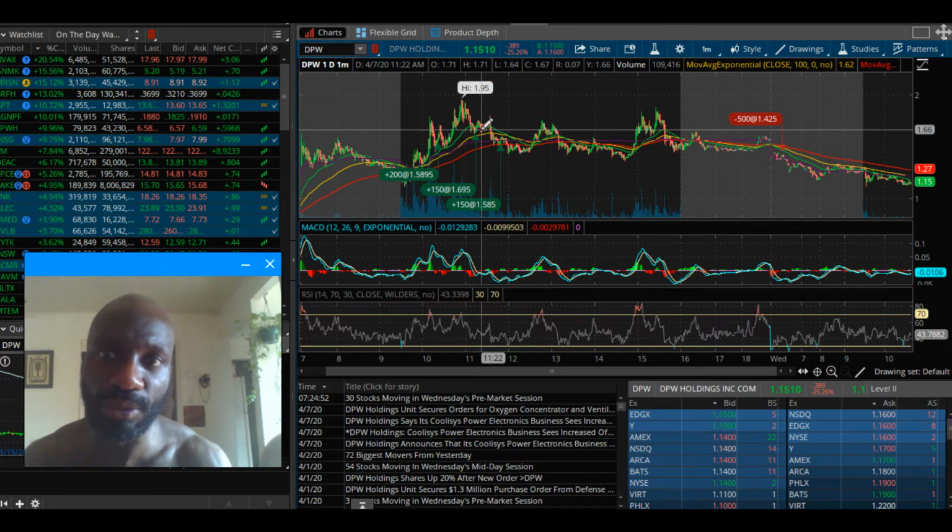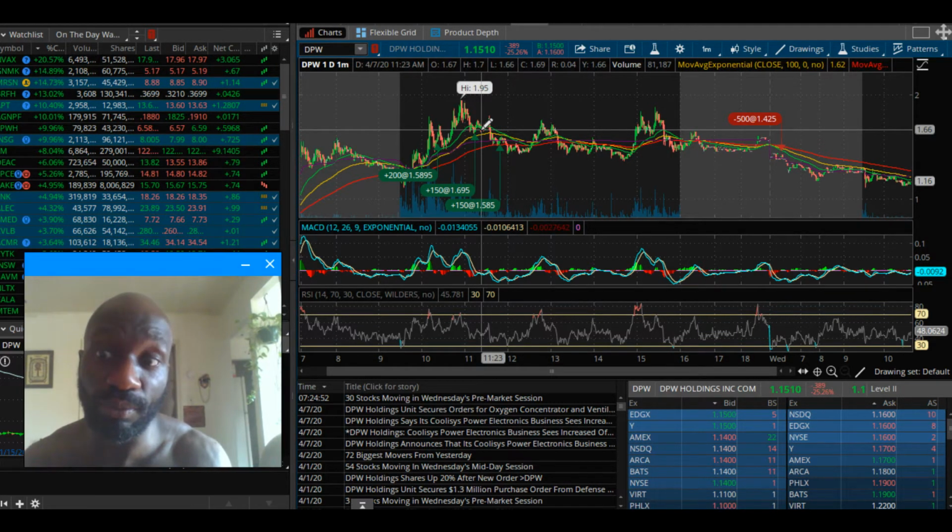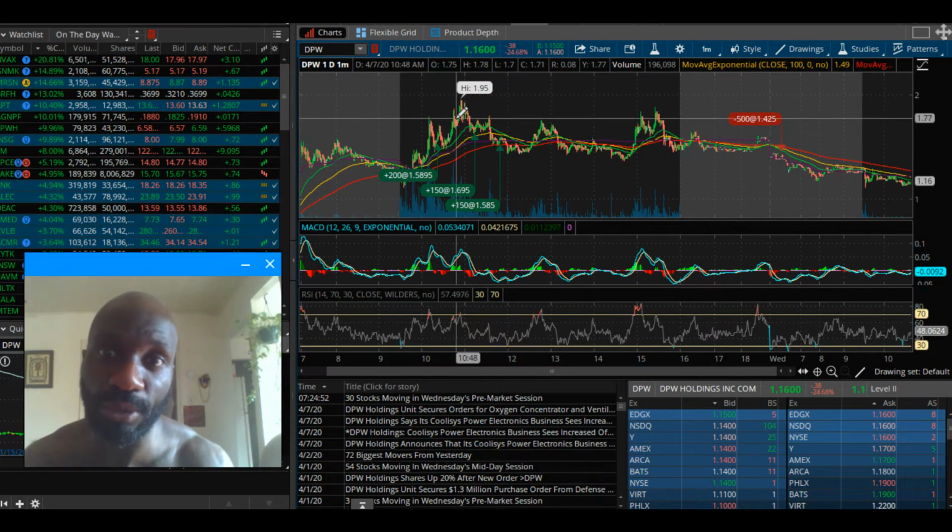That's why I'm not a big fan of these, and this is why I typically do not trade them when they're on a downward decline. That decline is way too steep for any type of real rewards, in my opinion, if you're not short selling.